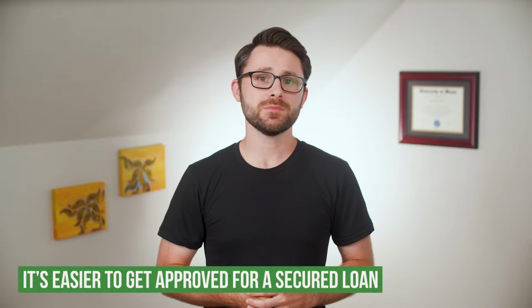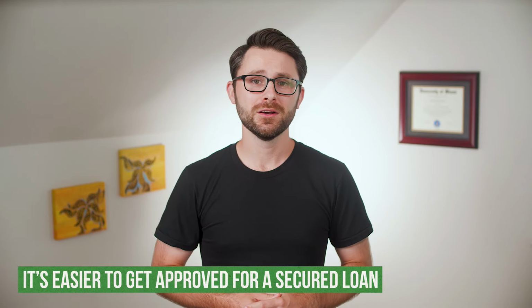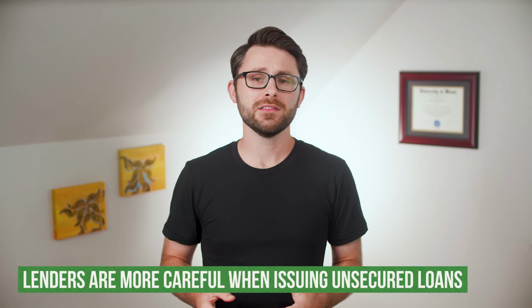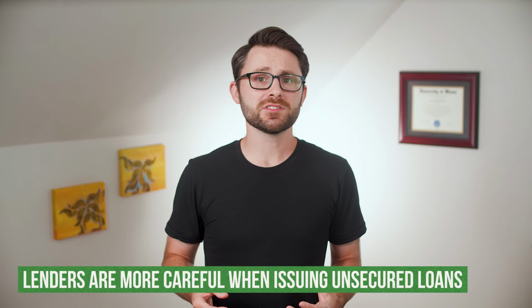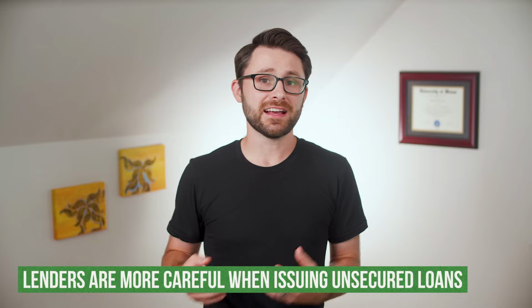It's somewhat easier to be approved for a secured loan than for an unsecured loan. Once again, this has to do with the amount of risk associated with each type of loan. With an unsecured loan, the risk is higher, so the lender is going to be more careful about who they're lending money to. If you've got an excellent credit score and a low debt-to-income ratio, you'll probably get approved for either type of loan without much trouble.